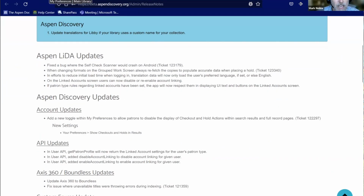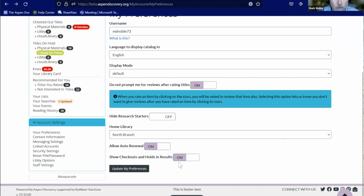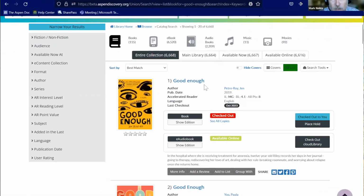We have a new preference to show or hide checkouts and holds in search results. And if you're not sure what that means, it's right here. I'm searching for something that I currently have checked out, and we get the button that says checked out to you.